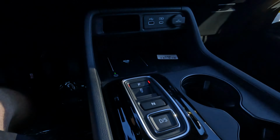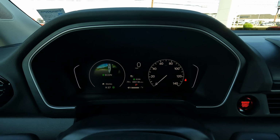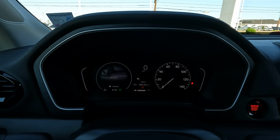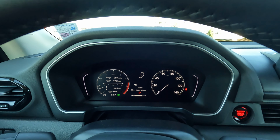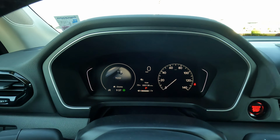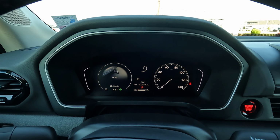And I told you earlier I was going to show you the driving modes. So let's go through that. The first mode, we're already in that mode. It's going to be normal. So we'll push it into the down position. We'll go to Econ. You can see the graphic over there on the left-hand side of the instrument cluster. And then we'll go to snow mode. If you're going to drive in a lot of snow and ice, you probably already know this, but front-wheel drive is not best for that. All-wheel drive is best. And then you'll have tow mode as well. Got the graphic right there.